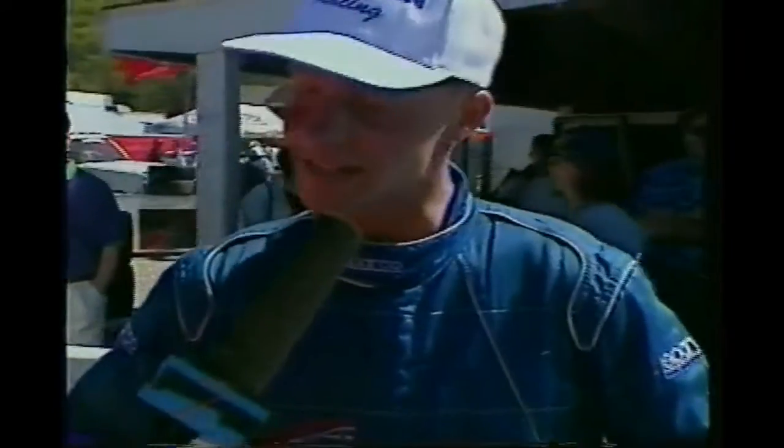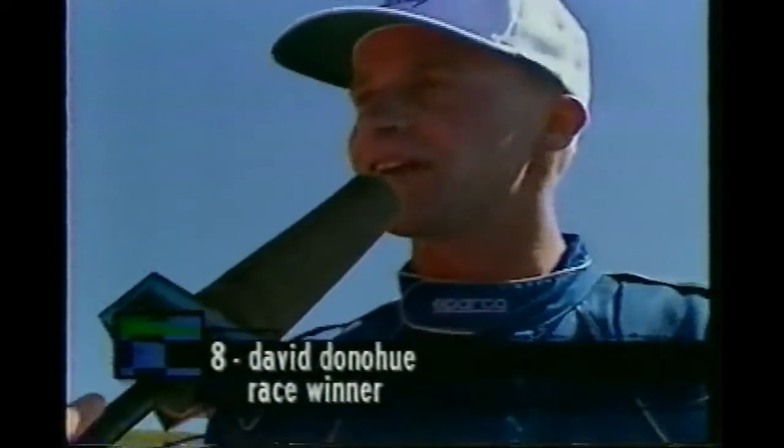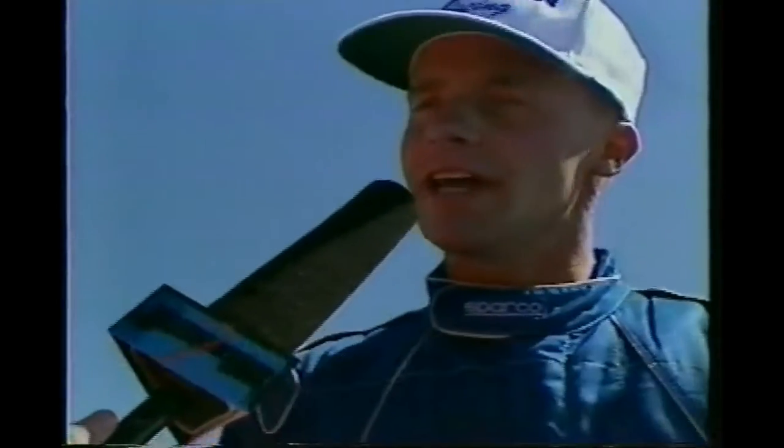But for the moment, as we look at the order of finish, it is David Donahue who has won the very first. I knew the car was fantastic. I'm still learning the car quite a bit, but I think we have an advantage over everybody else. And they have developed the car quite a bit for the bumps and everything on American roads. And the Chrysler's done a great job with this thing.